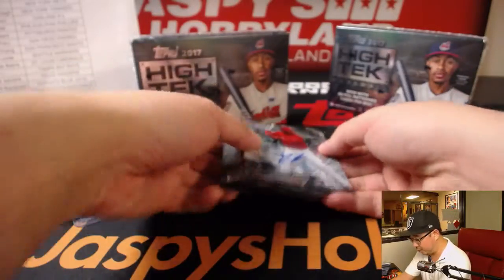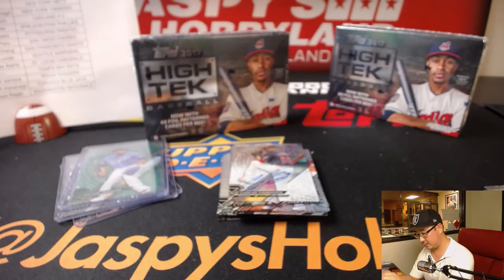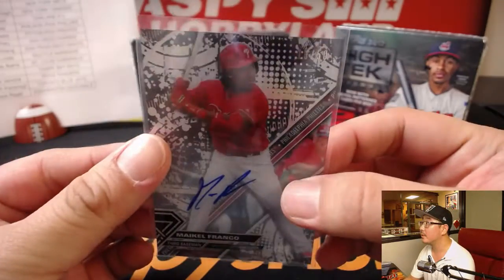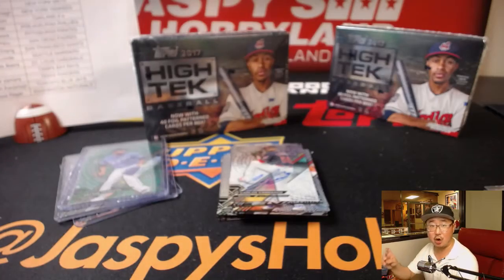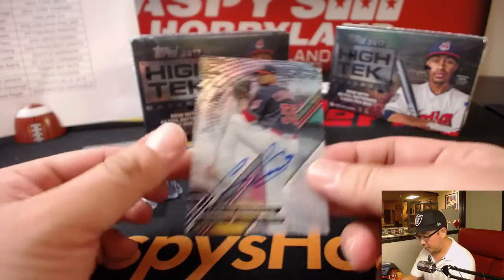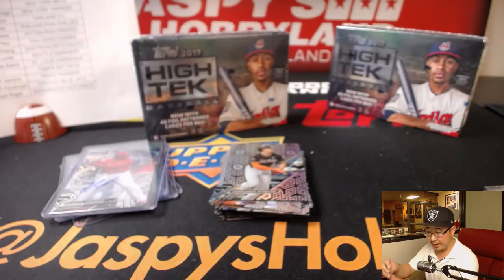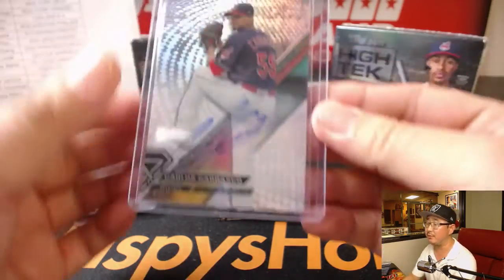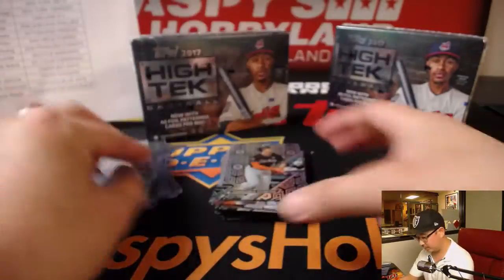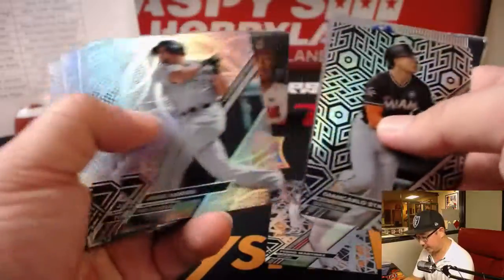There's a Mikhail Franco blackout autograph. Nice. 15 out of 50. Nino with the Tribe. Carlos Carrasco for Nino. The Franco goes to Deion Tyler, by the way. The Carlos Carrasco goes to Nino. There's Giancarlo Stanton. Pedro Martinez. There he is again.